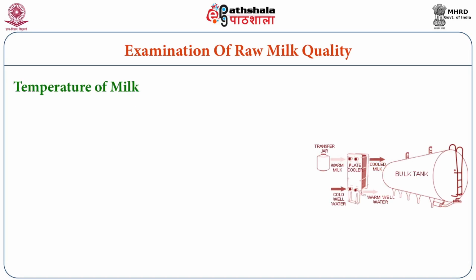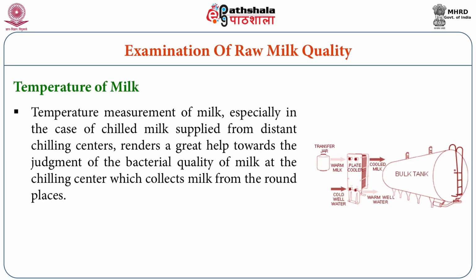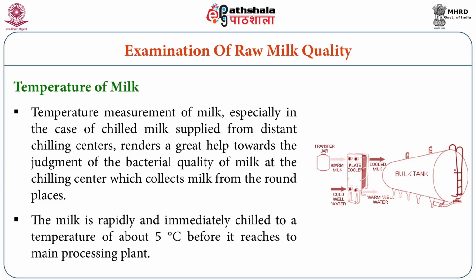The second platform test which is performed on the incoming milk at the dairy processing plant is temperature of milk. Temperature measurement of milk, especially in the case of chilled milk supplied from distant chilling centers, renders a great help towards the judgment of the bacterial quality of milk at the chilling center, which collects milk from the rural places. The milk is rapidly and immediately chilled to a temperature of about 5 degrees Celsius before it reaches the main processing plants.